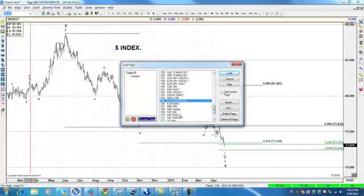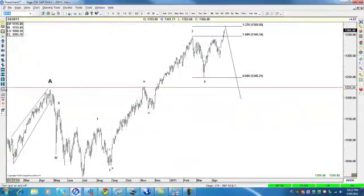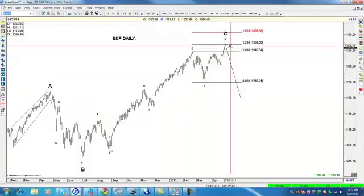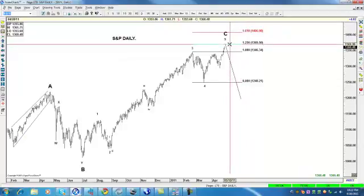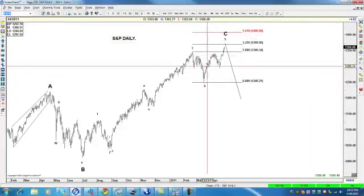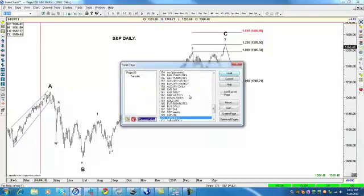So let me show you the daily S&P. As you guys see right here, it looks like 1 2, 1 2 3 4 5, 3 4, and we're getting close to levels that we've been waiting for a long time, which is either the 1369 level or even the 1400 level. Now this structure right here, on the daily, is showing that the biggest correction is in the middle. So this can be taking the form of an ending diagonal, when we're ending wave 3 right now.